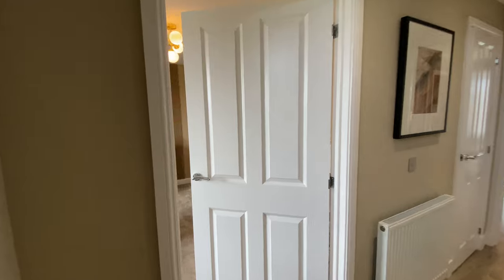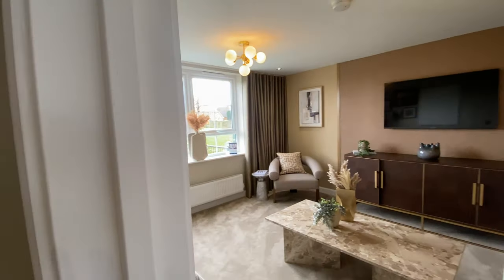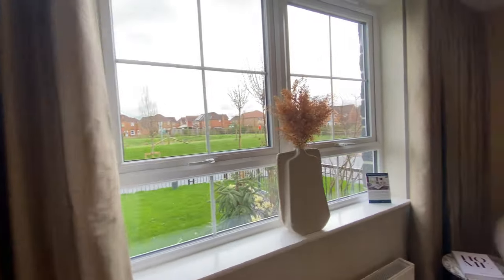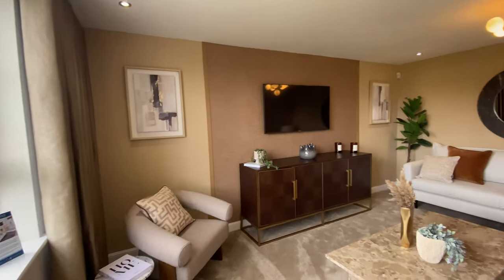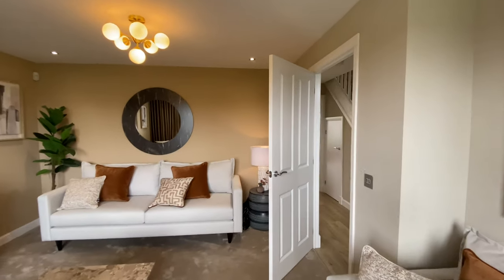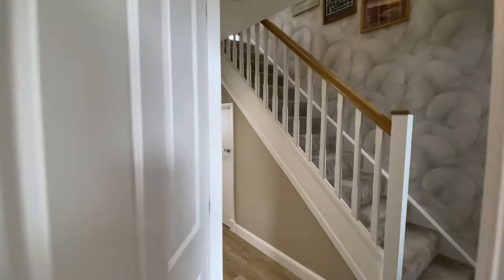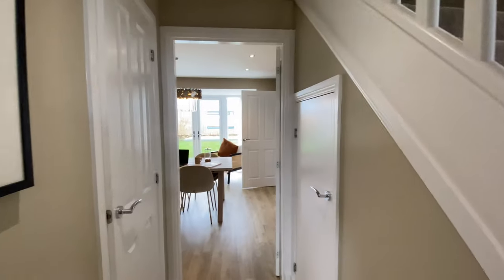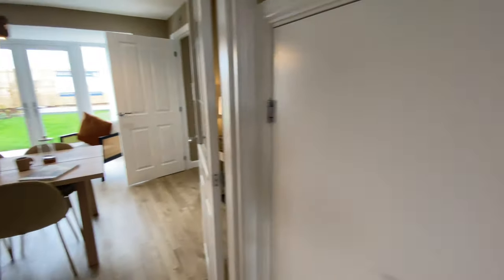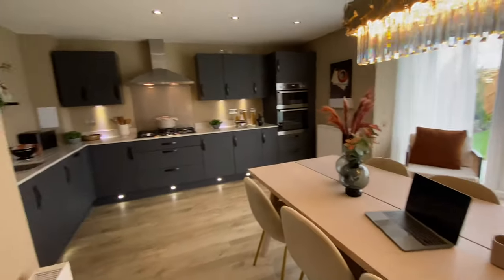Okay, guys. Now, first of all, I believe I've been pronouncing the house type name wrong. This house is called the Falkland. Falkland by David Wilson. I believe that's the correct pronunciation of this home. This home is a four-bedroom home. It's a detached home with an integral garage, which is great garage space. It comes with a fully turfed garden, which is also not the case normally with new builds. You normally have to pay an extra fee to get your garden done, but at least here you'll have a fully turfed garden included in the price.